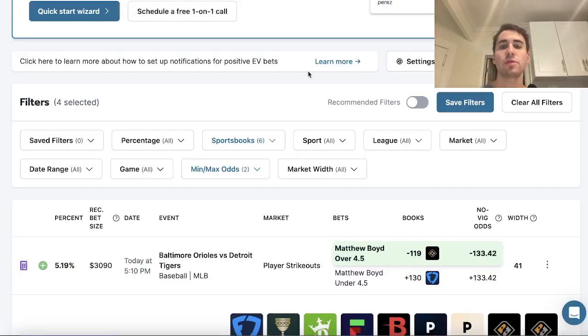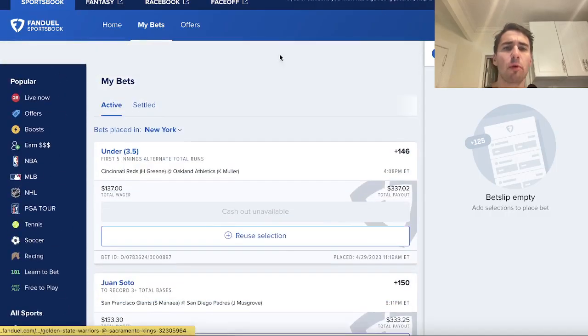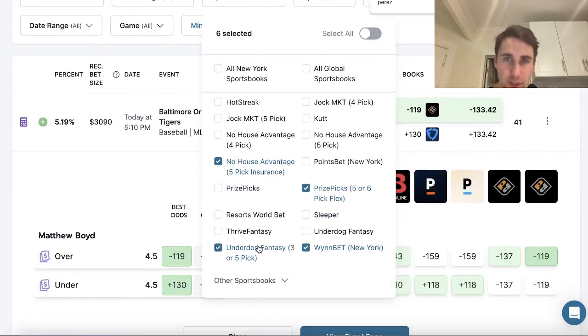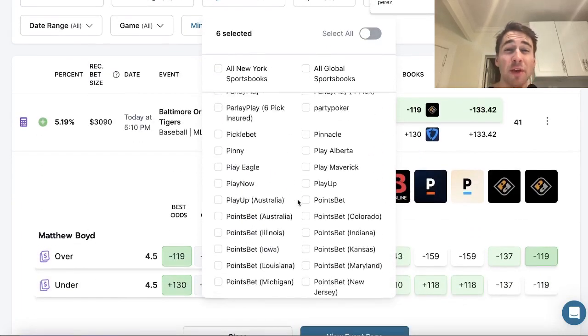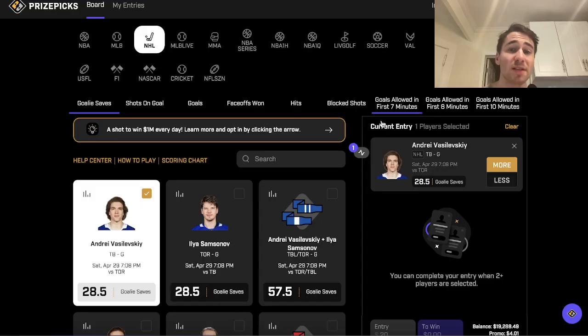Well, as sharp bettors, we use data. The tool I typically start out on is the OddsJam Positive Expected Value tool. This tool works for sportsbooks as well. You can see there's hundreds of sportsbooks on OddsJam. There's probably hundreds of sportsbooks you can get in your location. I explain this all the time, but more sportsbooks is better.